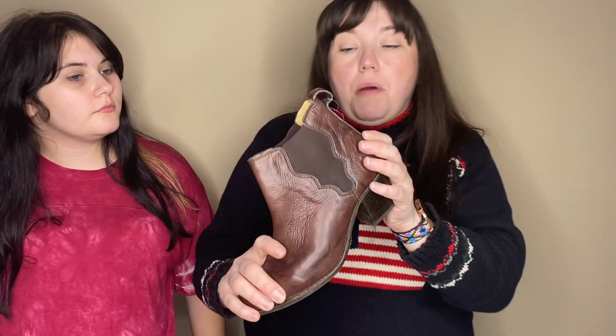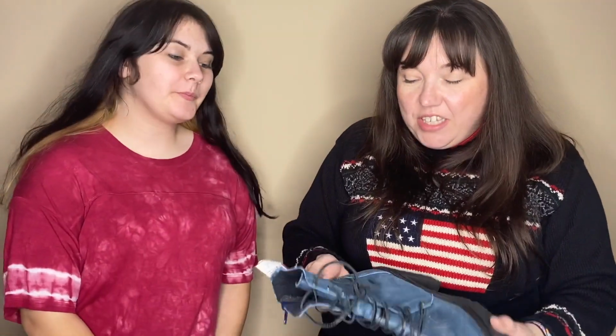And then, oh my gosh, these Fry boots. Very, very cute. Really good condition. I really don't see anything wrong with them, but they got the little Fry logo. I paid about the same thing as I did for those Area Forte boots. And then the last one, these Free People.